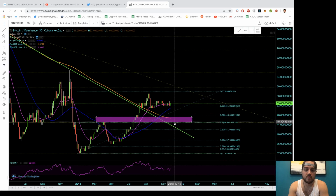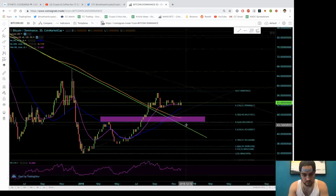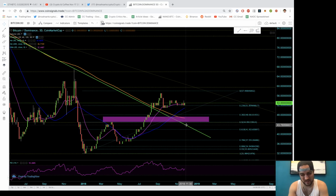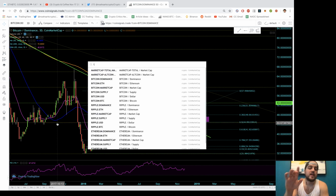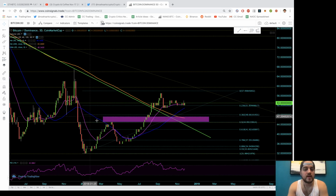I am expecting a move back down to 45 though in the midterm. Not expecting. I can't say that. I just think it should probably retest this and the bottom of this range right here. See that? Should retest that. And that's a 0.5 fib. We'll see. I shouldn't say should. It would make sense if it retested it. Okay?